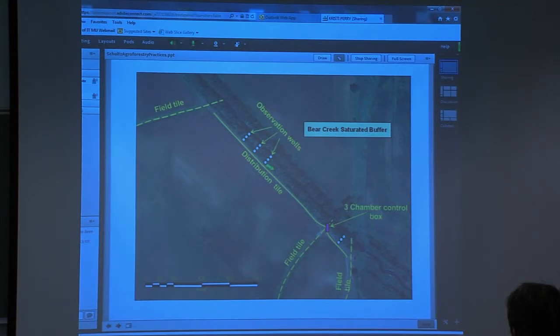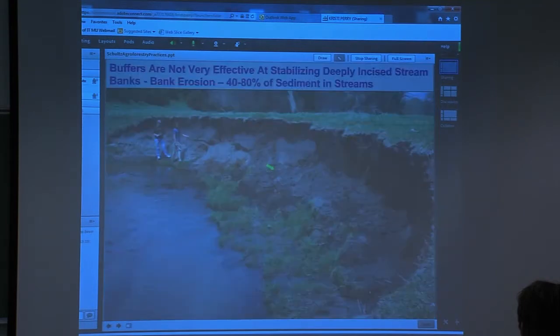It's in its third year, we were able to divert 60% of the flow out of the tile through this distribution tile and got a 90%+ reduction in nitrate as it moved through there.